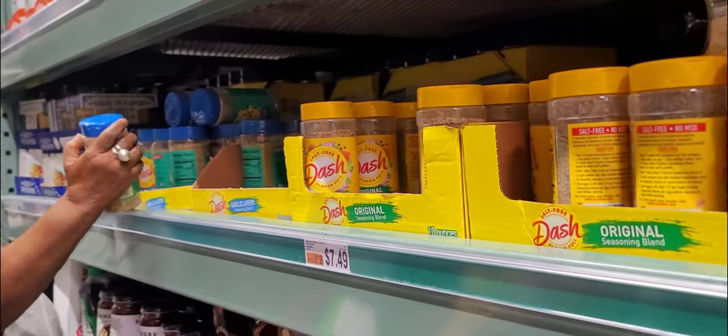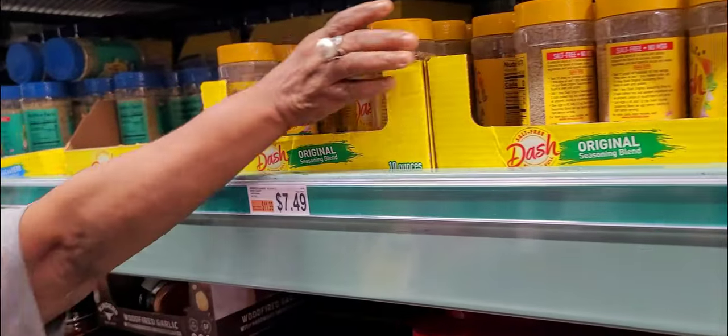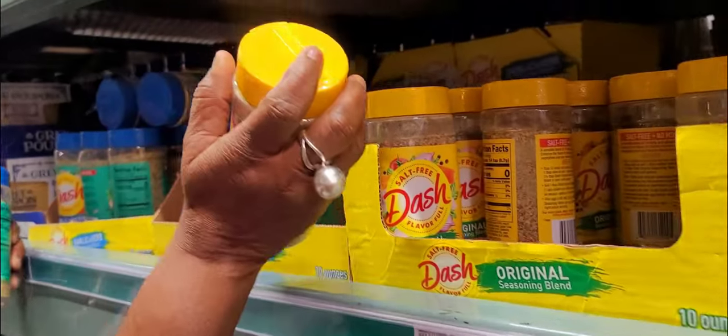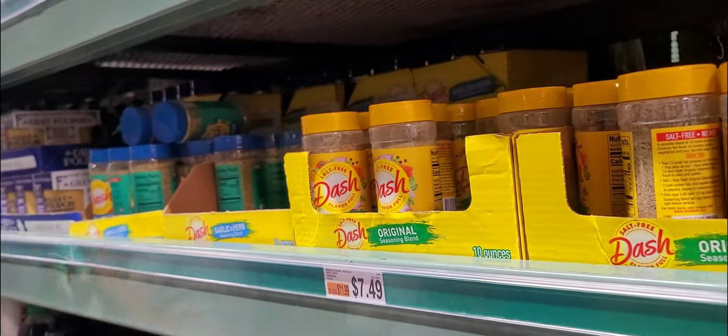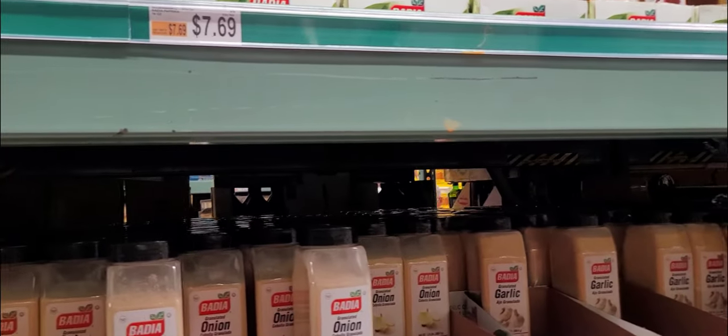Okay guys, so I am in the seasoning aisle and I'm picking up Mrs. Dash garlic and herb. I ran out of that in the house, so I'm definitely picking up some seasoning right now. And I'm also going to get some paprika. I normally use McCormick, but it doesn't matter. Paprika is paprika. This is cheaper, it's $7.69. So I'm going to get the cheaper one. The other one is eight something. And this is the Badia brand.